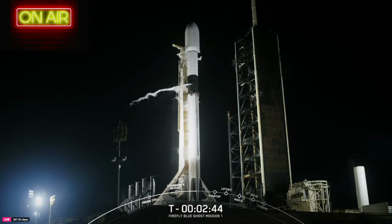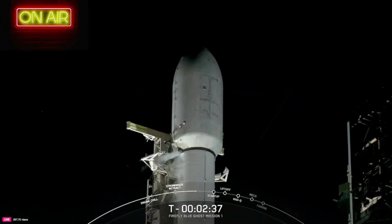Now, for some reason, Stage 1 LOX load complete. There's that call out we were waiting for. Stage one liquid oxygen loading is now complete. If for some reason we do not launch today, we do have a backup opportunity tomorrow, January 15th at 10:09 p.m. Eastern Time.